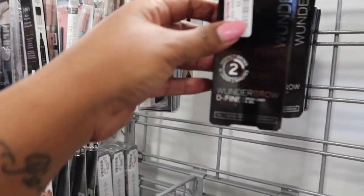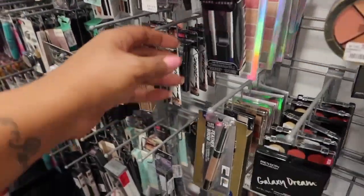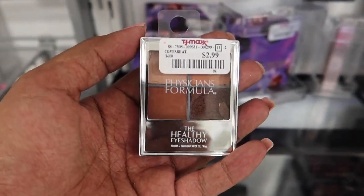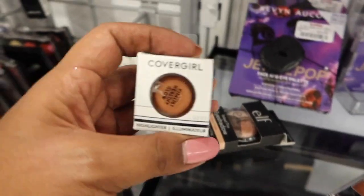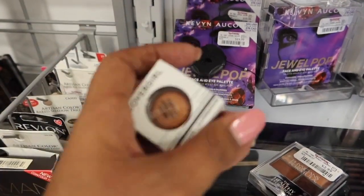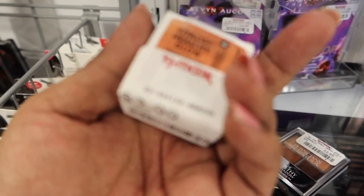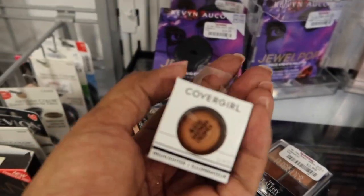They have the Wonder Brow here, brow liner and gel for $3.99 in brunette, black, brown. And that looks like all the shades they have for that. We have some e.l.f. Baked eyeshadows here in the shade Peach Please for $1.99. We have the Physician's Formula Quad we've seen before for $2.99. Very pretty. And we also have some CoverGirl highlighters. This is in the shade Vitalist Healthy Glow. I don't know if that's the shade or that's just what it's called. But this is going to be $2.99 for this one.